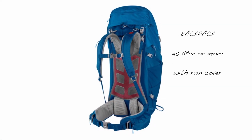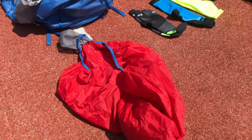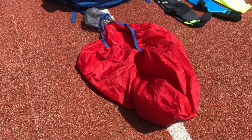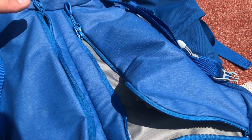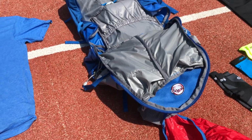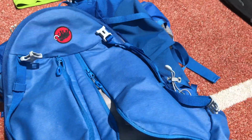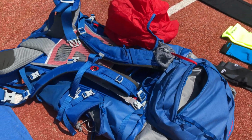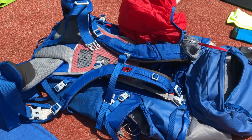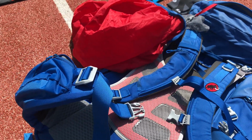The backpack. For more than a day you will need a 45-liter backpack or more, but keep in mind that a heavier backpack will make your ascent more difficult. Every 100 grams matter when you have long journeys. There is a big difference between climbing with 10 kilograms on your back or 20 kilograms. Always choose light equipment and try to reduce the weight you have to carry. There are many models, but choose one with the rain cover included. You'll find it very useful in case of need.